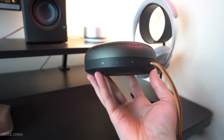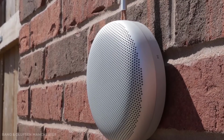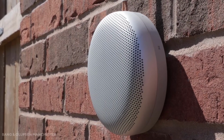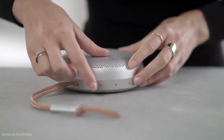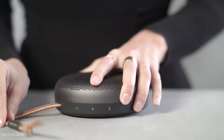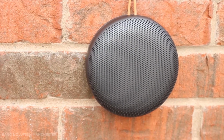The attractive, gently domed design not only looks good, but is instrumental in providing true 360-degree sound for indoors and out. If you're willing to spend a lot more for the best of all portable worlds, then look no further because this tiny luxury option is hard to beat.